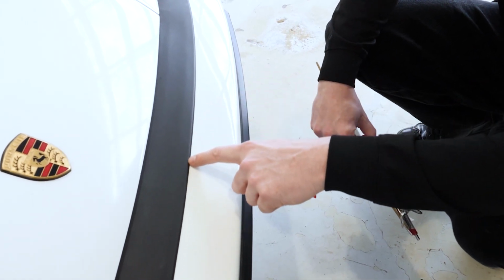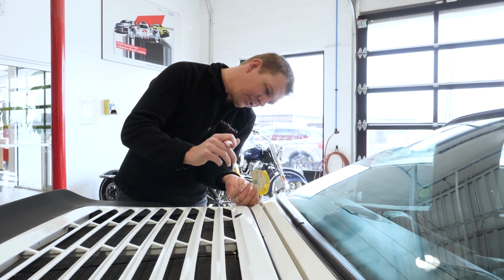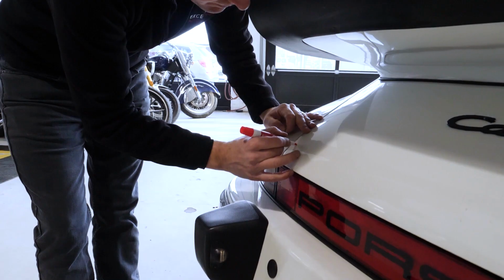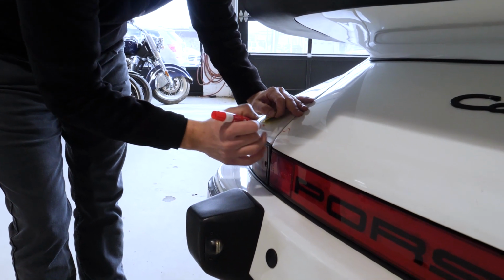Once we've completed the diagnosis of the body, we will start measuring paint mill thicknesses, door gaps, panel alignment, whether the vehicle has been previously repaired or painted, to make sure that we can give an accurate repair plan on how we're going to restore this vehicle back to factory condition.